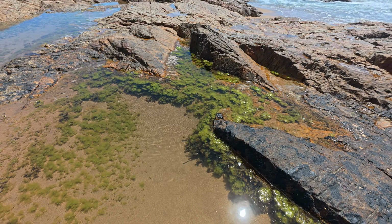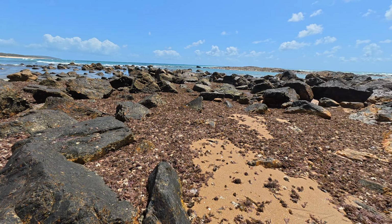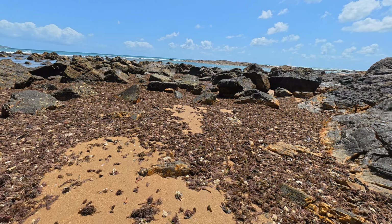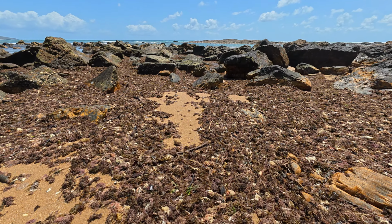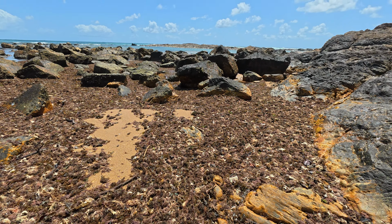I don't know what this is. I'd love to know what it is. It's all over the beach here. Some sort of plant, I think. Some sort of coral caps, seaweed. A lot of it. Let's head up around the point here. I saw something really interesting from out on the headland just there. Pretty cool.